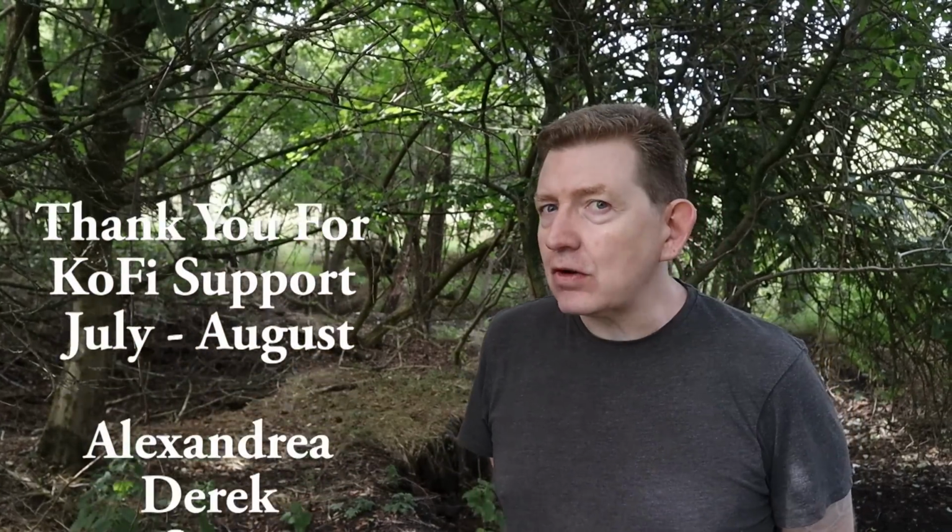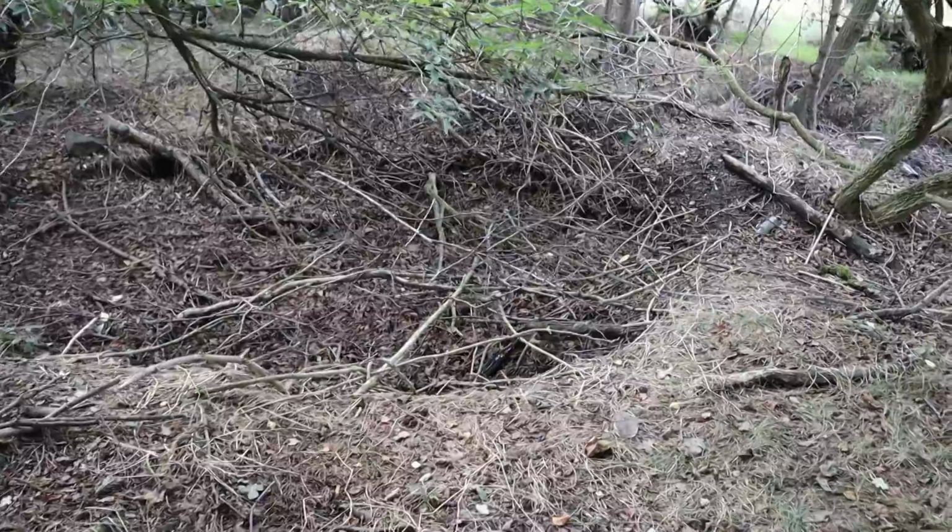We've come back along to Deep Woodland Dump. Feels like we've just been here, but the last time we were here we were looking for Mystery Hole. We couldn't find it anywhere, so we've come back along and we're going to start from the far end of the dump here and work our way all the way through so that we can't miss Mystery Hole. Let's see if we can find it this time.